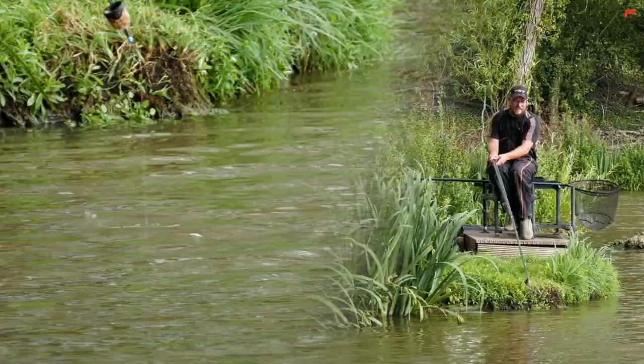So really simple rigs, really simple baits, but they're all doing exactly what I want them to do, and meaning I can just make the most of my peg, keep my rig in the water, keep fishing, and try and pin them fish to the bottom where they're much easier to catch.